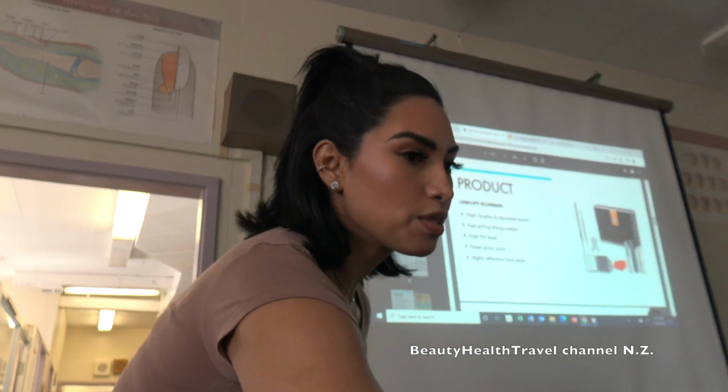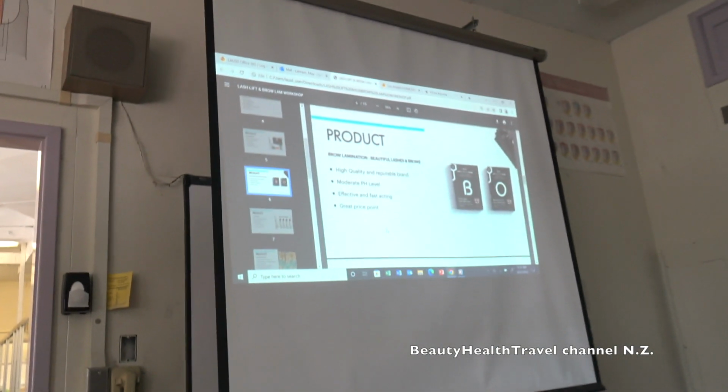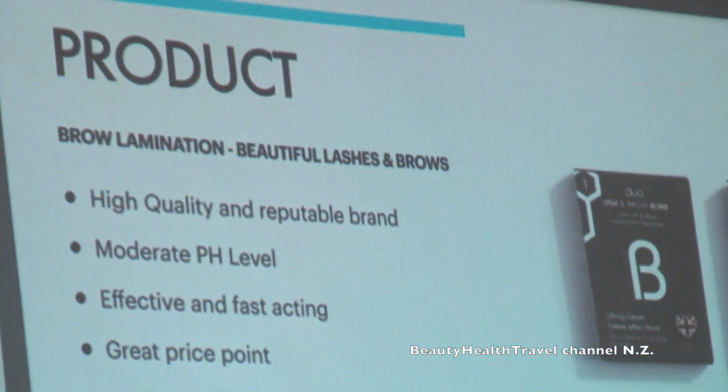Okay, and then in case you guys want to get a picture of the next one, this is the one that I like to use for the brow lamination. Beautiful lashes and brows.